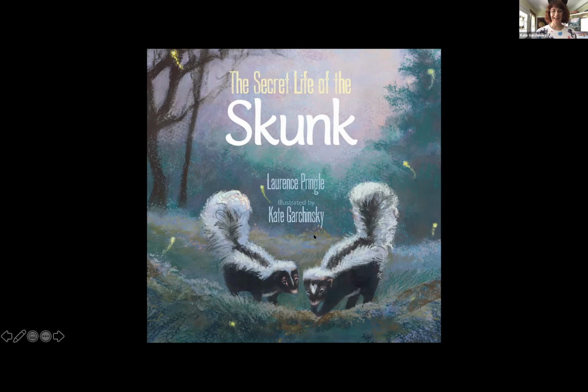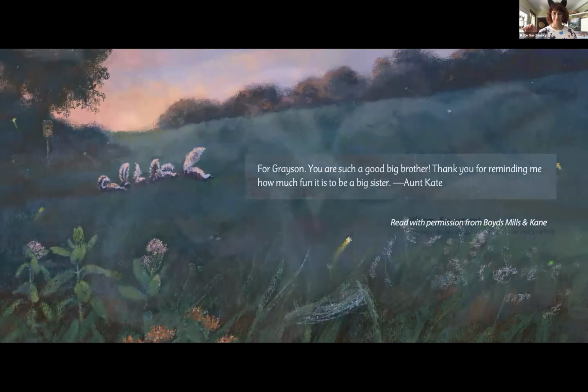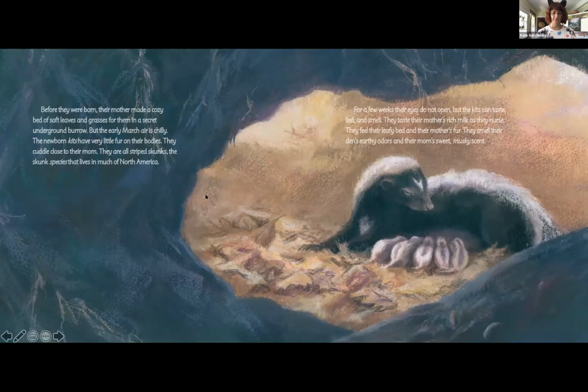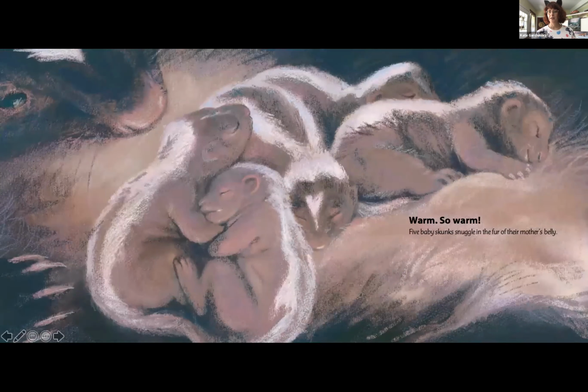So anyway, this book is dedicated to my nephew Grayson. Okay, now I have to get rid of this little screen here so I can read the, oops, it's going without me. There we go. Let's see, I have this thing, there we go, okay. So this is the beginning.